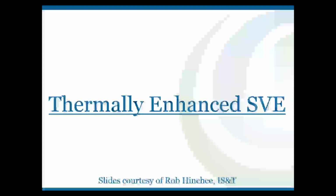Thermally enhanced SVE. I mentioned that as a residual product, the volatility of 1,4-dioxane is actually very good, and you would expect it to be readily strippable. Unfortunately, most of the time it is in an aqueous phase, and the Henry's coefficient is low, which affects its partitioning into the vapor phase for stripping.